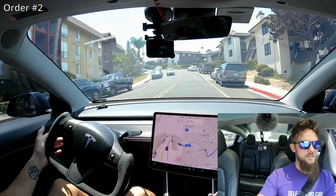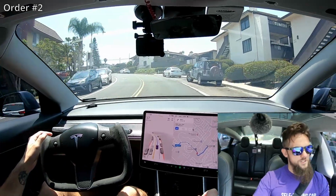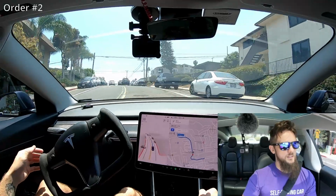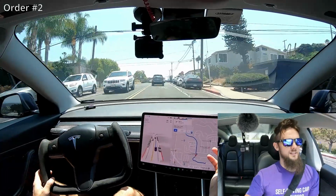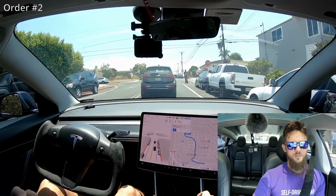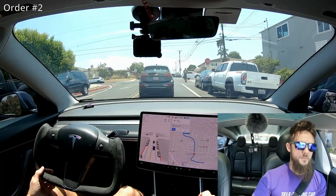Very nice. Lots of elevation change here with a lot of cars moving, so I'm impressed with how smooth it's handling it. Usually there's a bit more jolt. Random scooter up here, what the heck? Might be okay. Hey, at least he's listening to the rules. Good on you, man. He actually stopped.